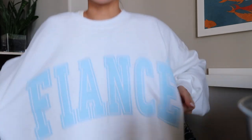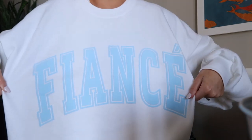Oh, also, Christian surprised me with this fiance sweatshirt from the bar, and I love it. I'm so excited. He signed up for the restock notifications and got it for me. So I wore it to sleep last night and I love it. So I'm gonna change and head to brunch.